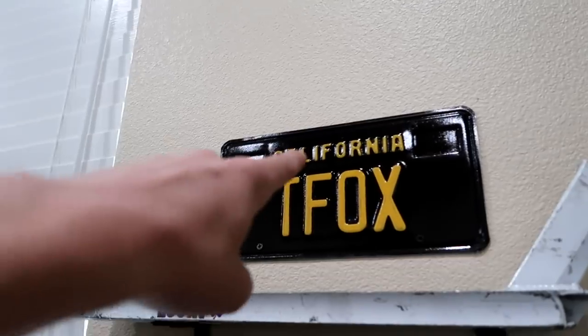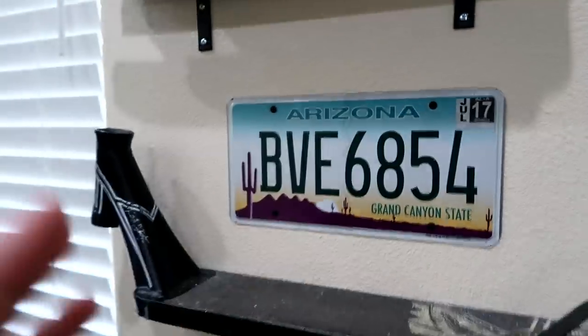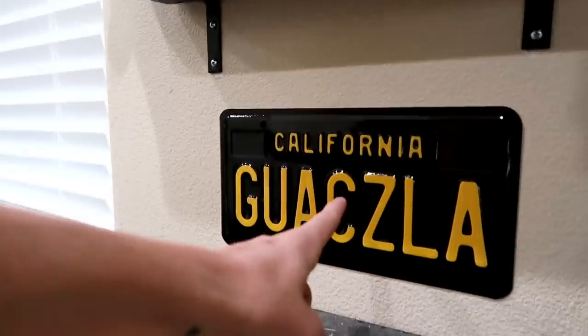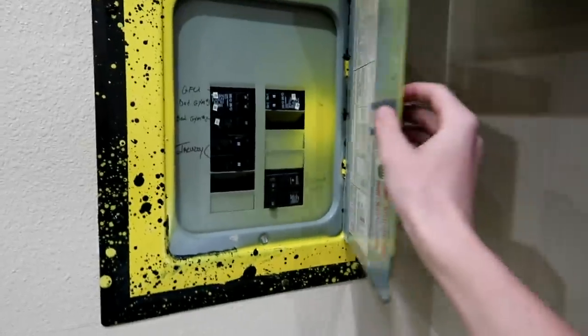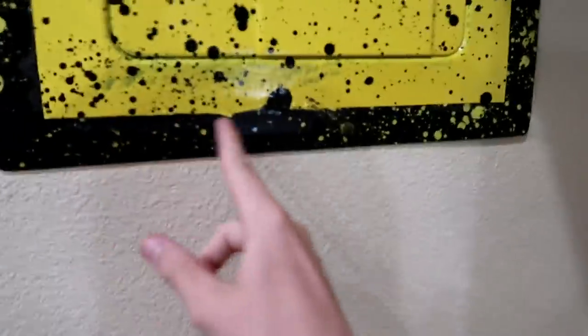Then we have my TFOX plate from the FRS. This is an Arizona plate from my very first GTR. I used to put it in the window. I don't know if you guys know that or remember that car. Moving down, I have the other Guaxilla plate. And then I had my roommate Johnny help me paint all of this stuff. He painted all the shelves and then we painted this one together. So this is like a paint splatter thing. But what we did was we actually messed up the painting, so I decided to just paint splatter and kind of fix all the bad parts.